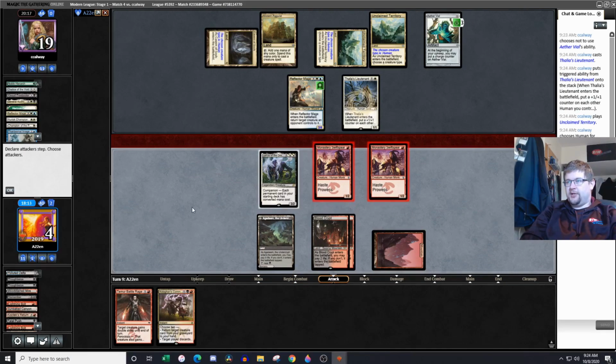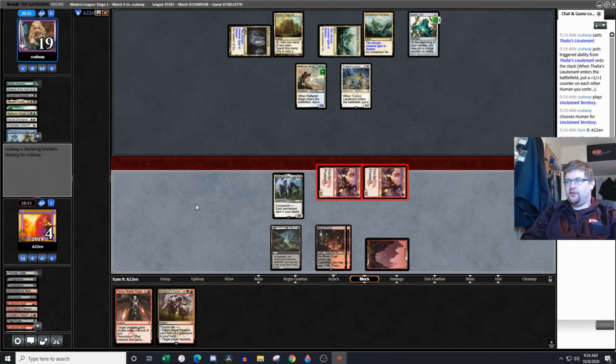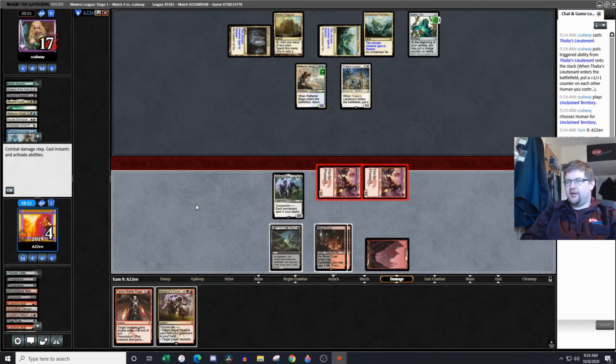Let's see what happens when I double attack. I think this looks like a weird attack. They're just taking damage. Okay.